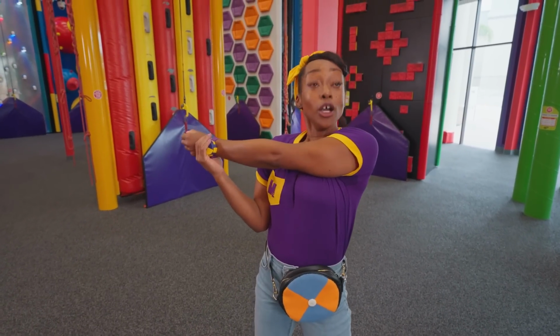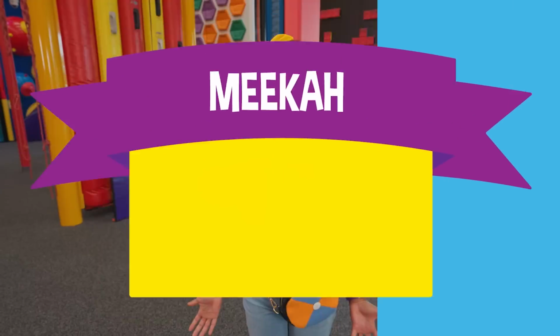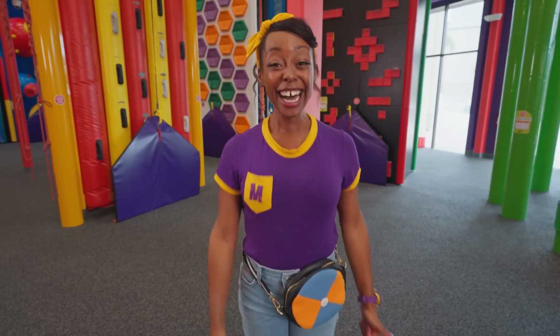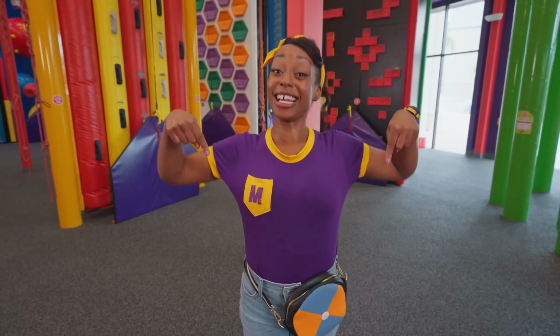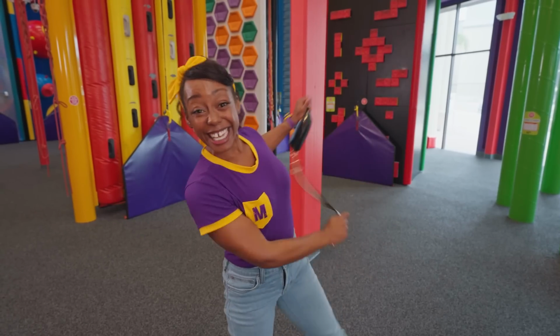Do you hear that? I just got a Meekah point for stretching. Yeah. Before I climb, I should take off my jam pack. Okay, I'm ready.